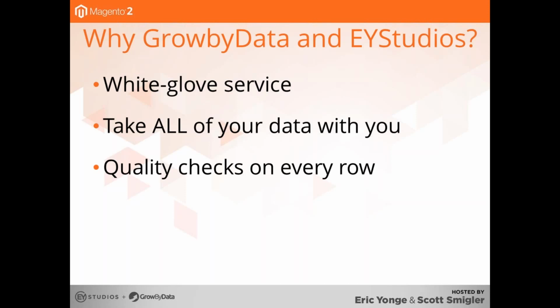The second, from a data migration perspective, is to take all the data with you. So if you have a lot of CMS pages or blogs or a lot of custom content that won't move over easily, and you need someone to be writing scrapers or supplementing with manual research or to really get their hands dirty, you're going to find that our approach is going to deliver on that. And then the third is just making sure that every row of data is quality checked so that when you go live, it's as smooth and as issue-free and as non-disruptive as possible. And that includes SEO.